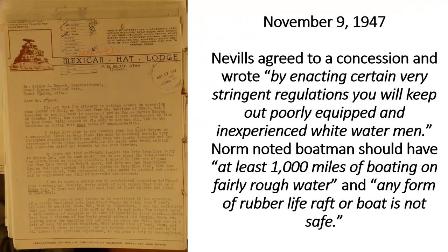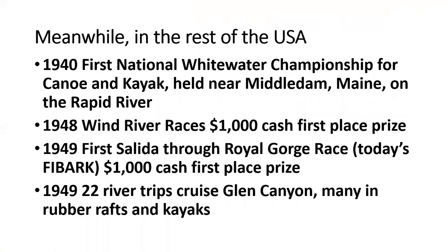Norm noted that boatmen should have at least 1,000 miles of boating on fairly rough water, and any form of rubber life raft or boat is not safe.